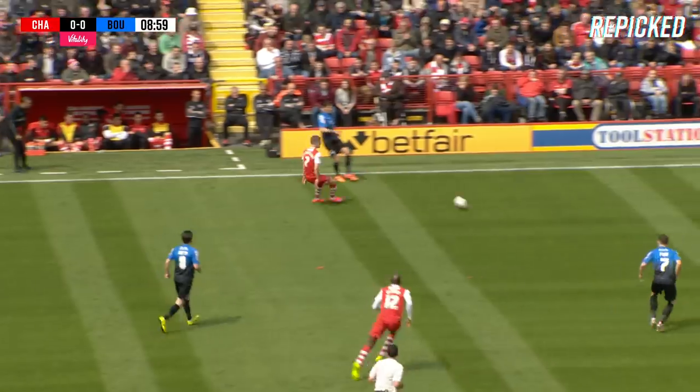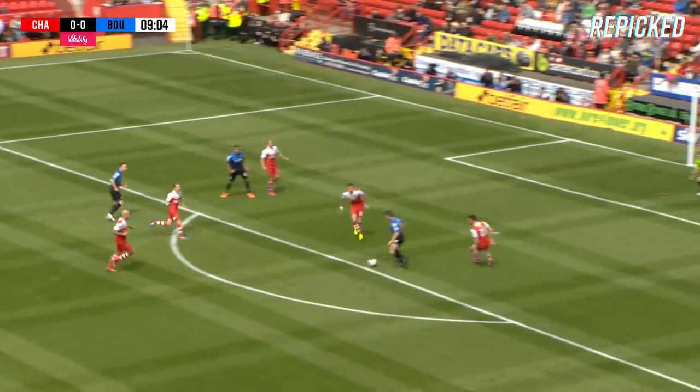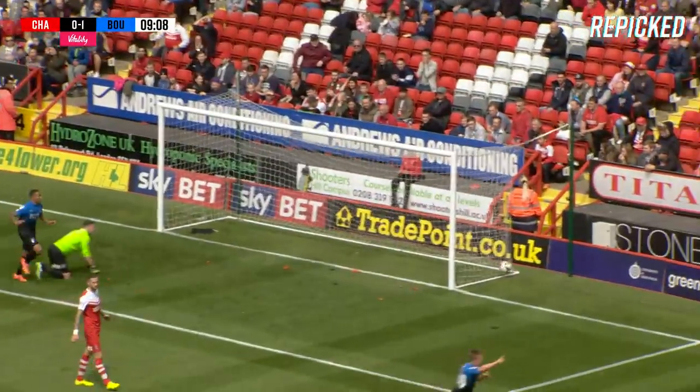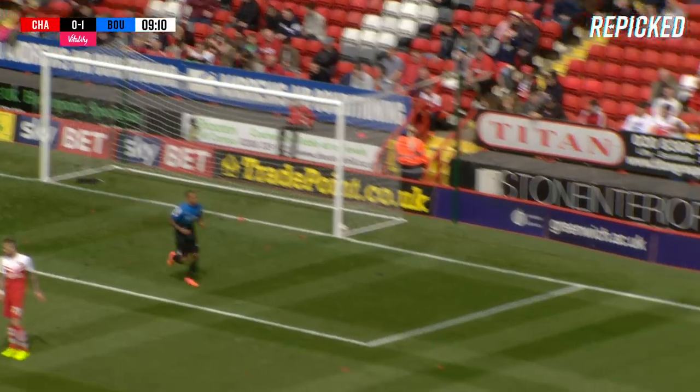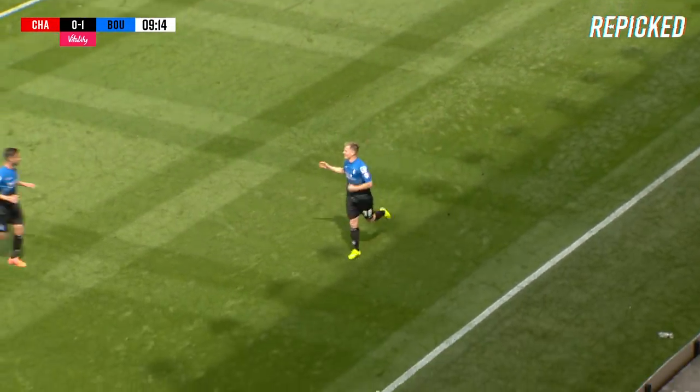Cook plays it out to Daniels, who's taken a position, and a lovely first-time ball into Pugh. Pugh approaching the D, plays it into Kermigan, back to goal, 16 yards out, holds it up for Richie! Off the post! 1-0 Bournemouth at the Valley! Another fantastic first-time strike from Matt Richie.